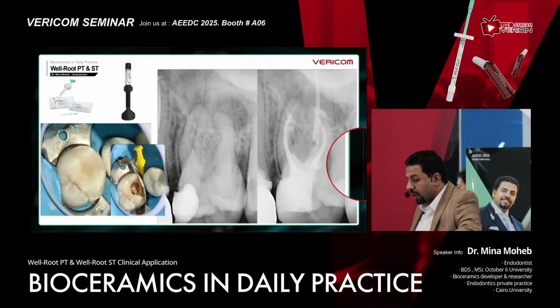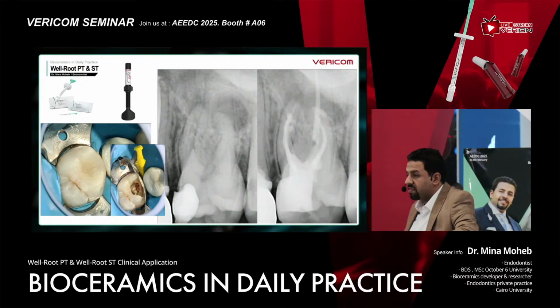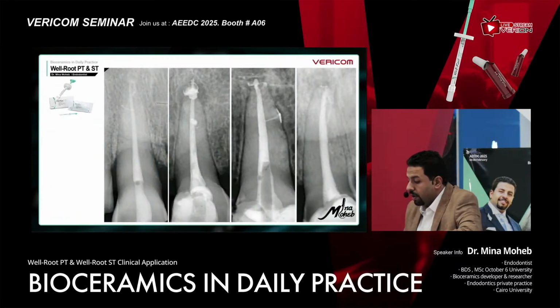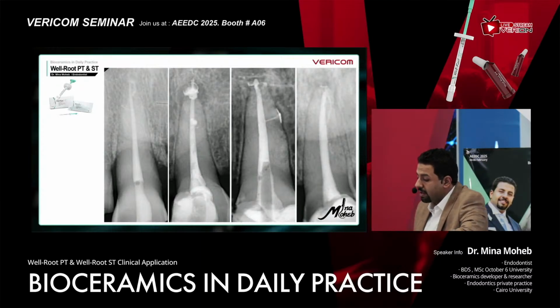Here's a loop filled in the mesiobuccal root of upper first molar, a loop which is an accessory canal that divides from the main canal and returns back again to the main. This is called a loop. Upper central incisors have more than 40% incidence of accessory canals, and this is a different microanatomy related to upper central incisors.